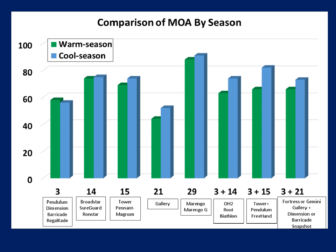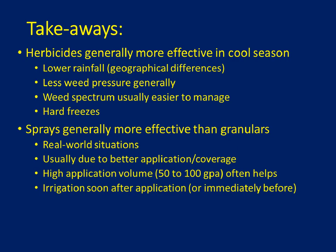So we also compared the different modes of action and the different products by season. In a lot of cases, we have better control in the cool season. That just has to do with the weed spectrum and then also the environmental conditions. Typically, people are going to get better control during the cool season. And this next slide, I'll talk about kind of why that is.